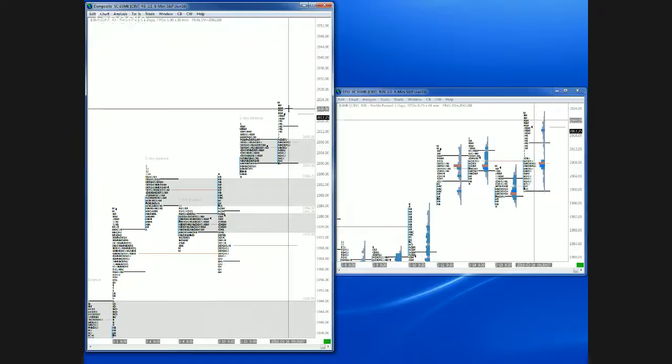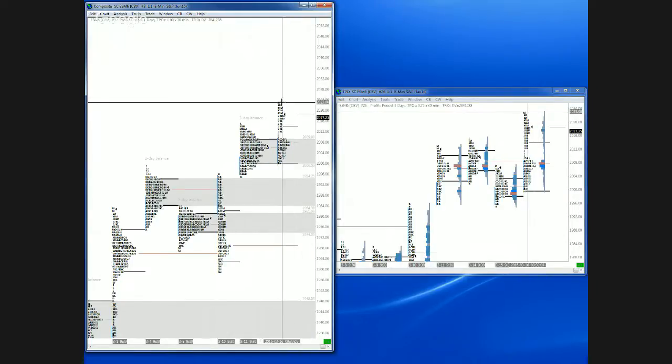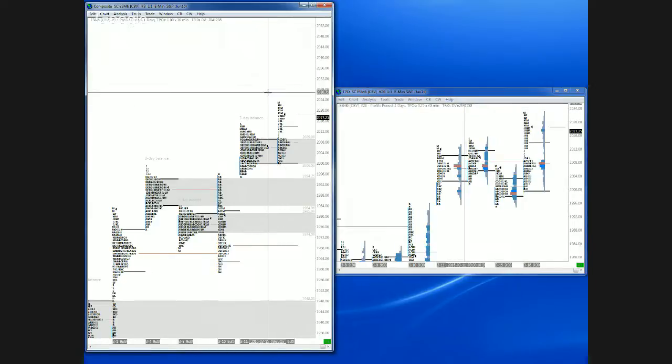If we're just too strong and we're opening up here, there's always the pullback to firm up today's high and things like that. But that's all I've got.